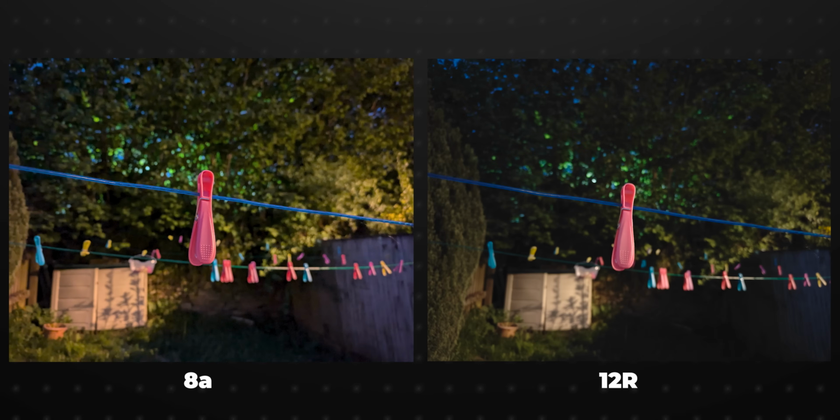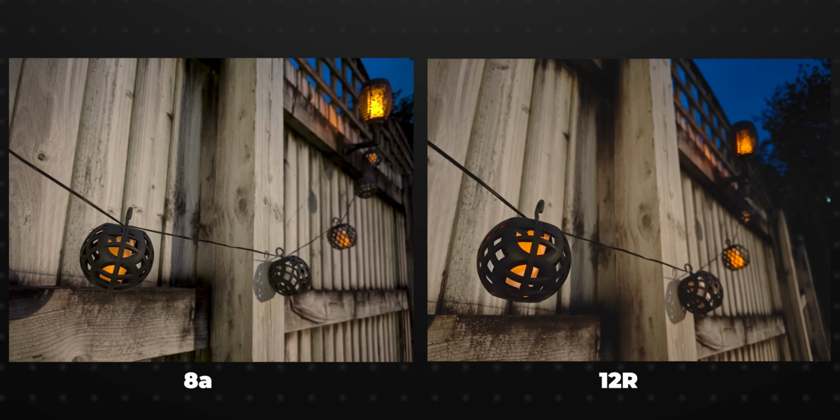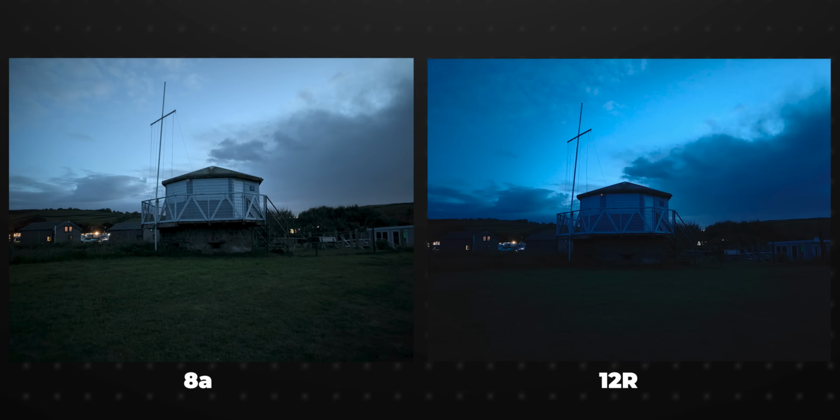Side note though, I do actually prefer the less processed look of the OnePlus's night mode. It's not as technically impressive, but the toned down approach to lifting shadows does actually make its images look a little nicer to me. But that's personal preference.